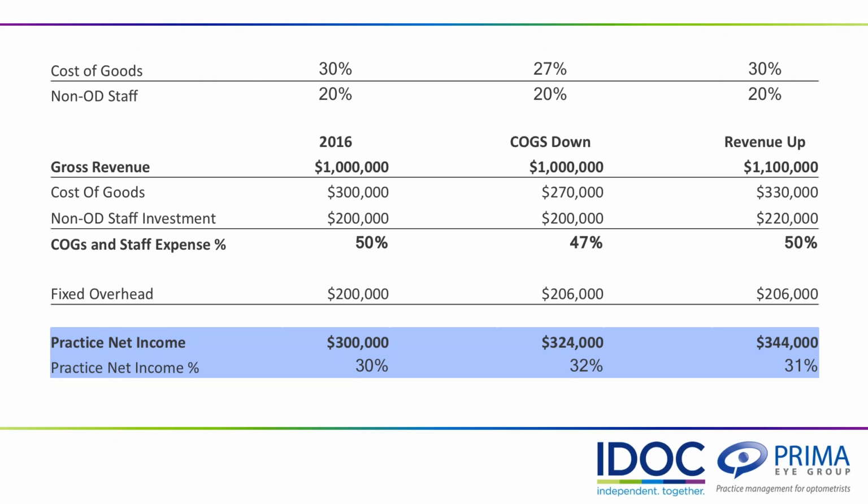What's the implication? If you really want to increase your profitability, you're far better off focusing on getting more patients in the door and generating more revenue per patient than you are chasing after cutting costs in your practice. It's a far better use of your time. And by the way, it's pretty ambitious to say that a practice is going to find 10% of its total cost of goods that it's going to cut.